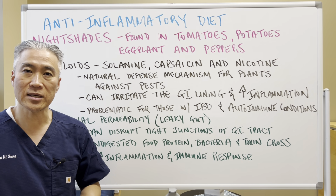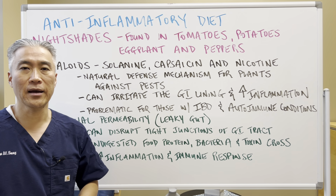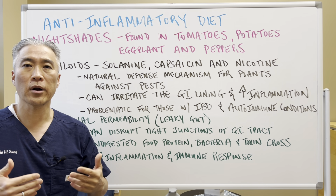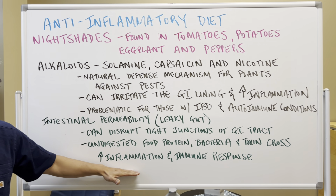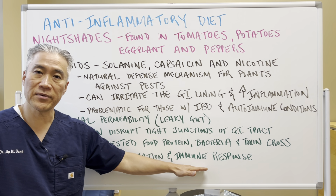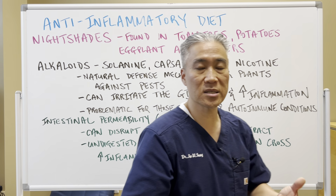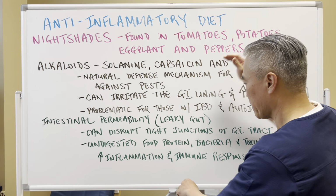When you have leaky gut, it allows proteins and bacteria and toxins to cross into the bloodstream, causing more of what we call systemic inflammation. So inflammation will go up, and because you have inflammation, you're going to have an immune response. When you have an immune response, that is when it can trigger autoimmune disease.